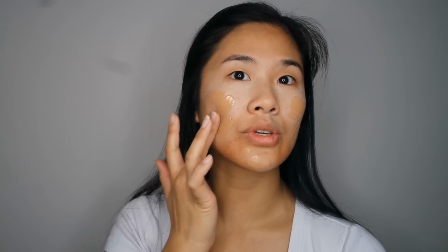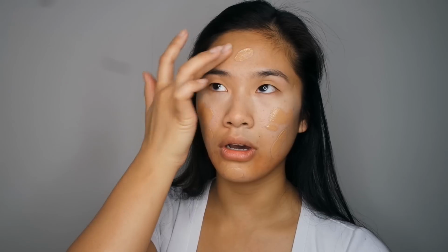I don't know what foundation shade I'm in, but I think I'm gonna go for Golden Toffee because it's quite dark and I want to go quite dark today. So before you apply the foundation, make sure you give it a good shake. But oh my god, it's so silky when you put it on.